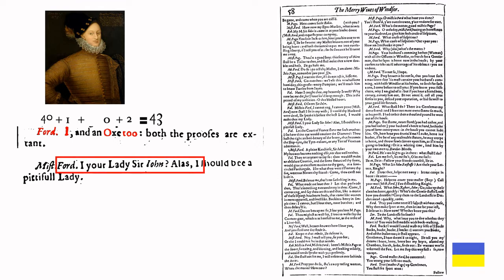As you can see in the red box, we have something similar to what we've seen in the line "I and an ox too." The uppercase I's become Roman numerals for one, and Mistress Ford's name is again a homophone for the number 40.